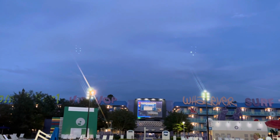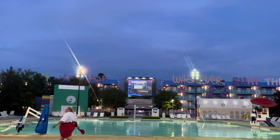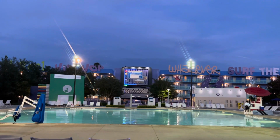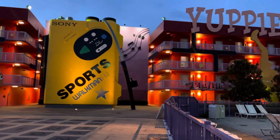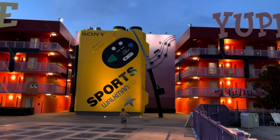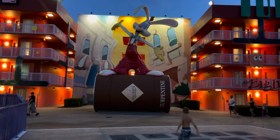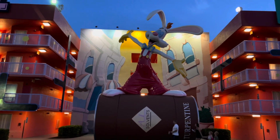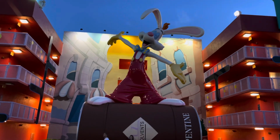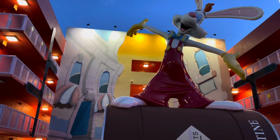Forget about the pool though. Check out that laptop over there that is larger than life. That is really interesting. Even more interesting than the laptop, how many of you had a Sony Walkman? Love it. Even better than the Sony Walkman? How about Roger Rabbit? I don't know about you, but this is just making me want to go back to Disneyland and ride the Roger Rabbit Crazy Toon Car ride. Oh, 80s. I miss you.